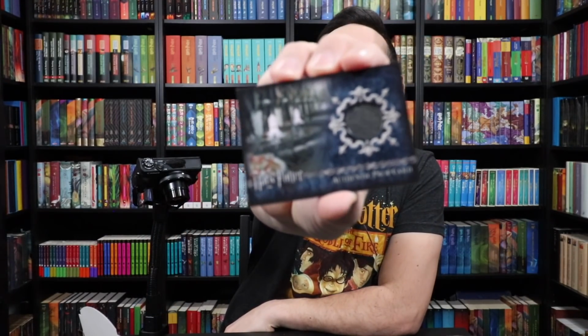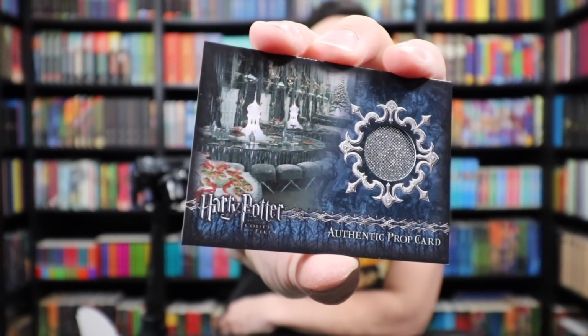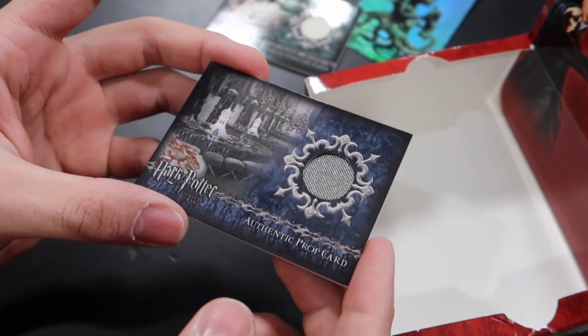But we pulled something rarer than an autograph card, a prop card, 1 of 275 in the world. Wow, look at that thing. I would love to see the entire Great Hall looking like this. I mean, that would have been absolutely spectacular.